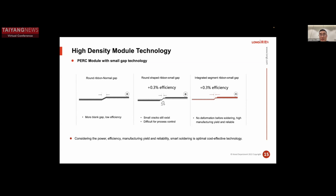And LONGi then invented the integrated segment ribbon with a small gap. So it still has a higher efficiency, which is about 0.3% higher. And because the ribbon has no deformation before the soldering, the manufacturing yield and reliability are better. So basically, considering the power, efficiency, manufacturing yield and reliability, the smart soldering is the optimal cost-effective technology.